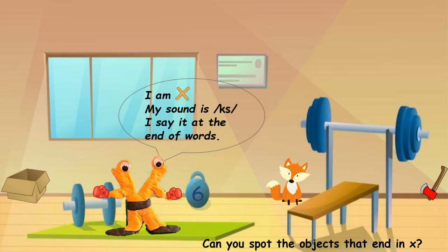I am X. My sound is X. I say it at the end of words. Can you spot the objects that end in X? There is a box. There is six. A fox, an axe, and boxing gloves.